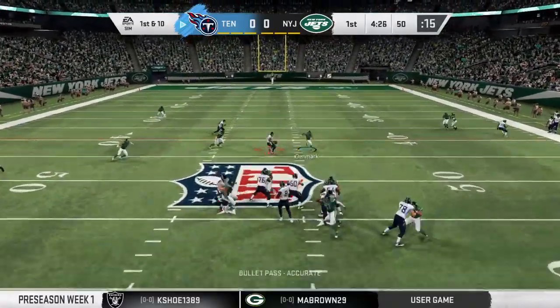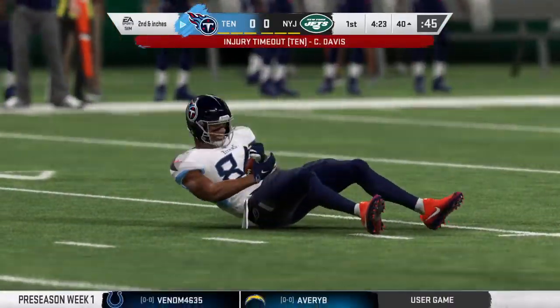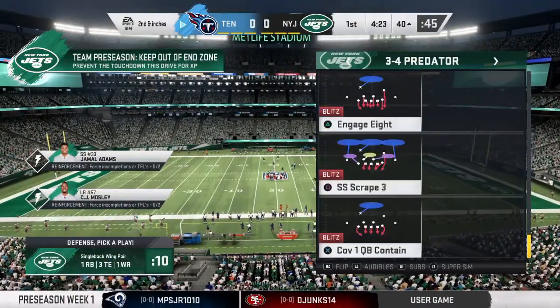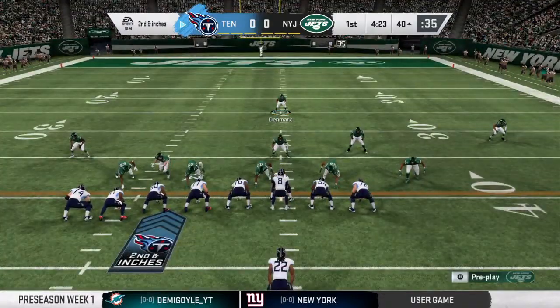Mariota now from the 50. This one caught by Davis. Now after the completion, we're going to get a timeout, an injured player. Definitely the last thing you want to see here in a preseason game. We'll be right back. So not quite a first down just yet as they come up on 2nd and less than a yard.